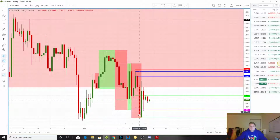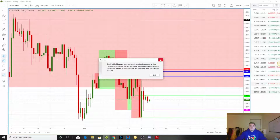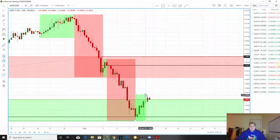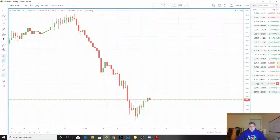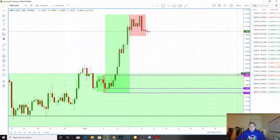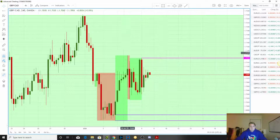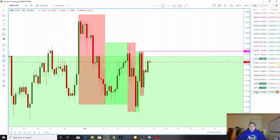Euro pound, kind of the same thing. Just waiting for it to hopefully push up a little bit before it creates a close above or a swing high or whatever it is. CAD, no real change there. Pound Aussie, no real change there. Pound CAD, still no real changes. Pound pair is actually kind of weird. And the pound franc, last, certainly not least.